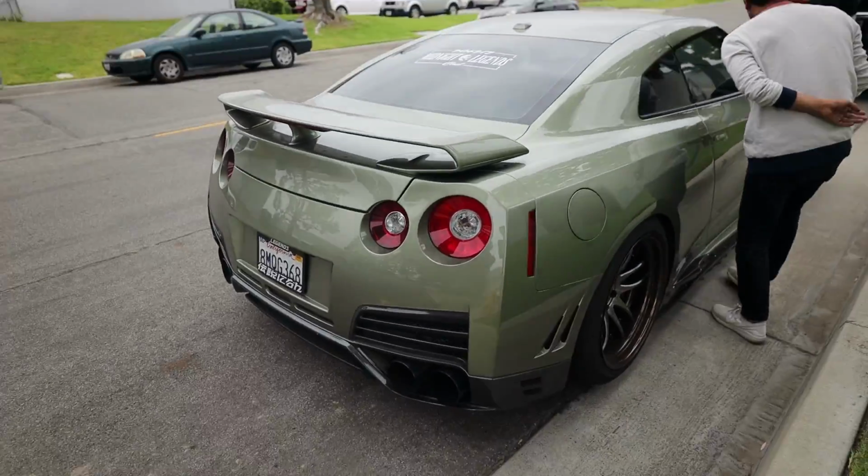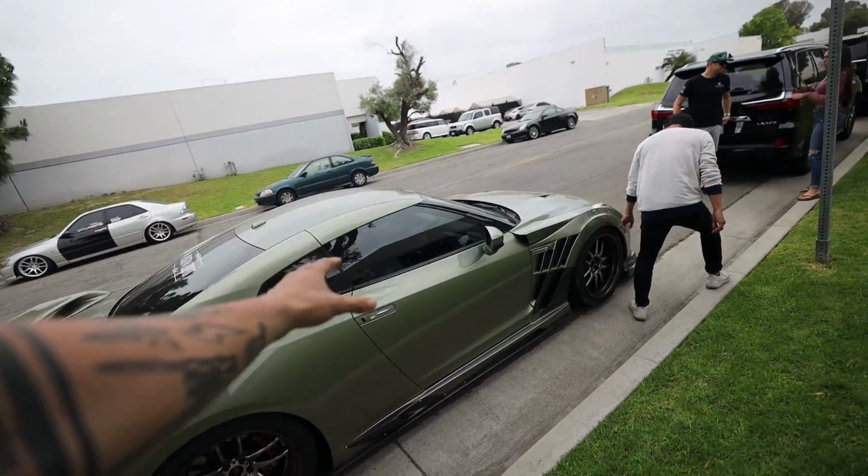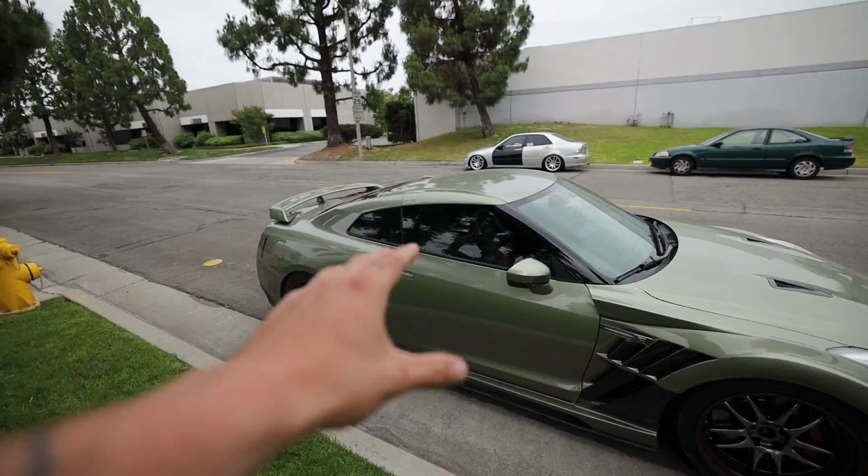The car is doing amazing. I've just been daily driving it, pretty much having fun with it. Not too many mods just yet, but I feel like I'm getting ready to do the interior. I don't know, we'll see.